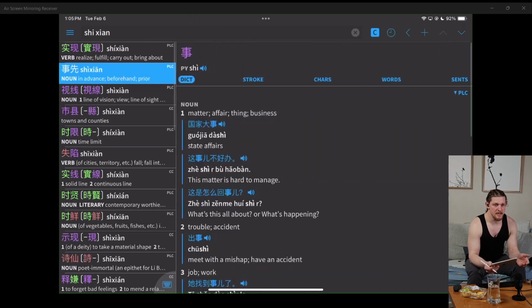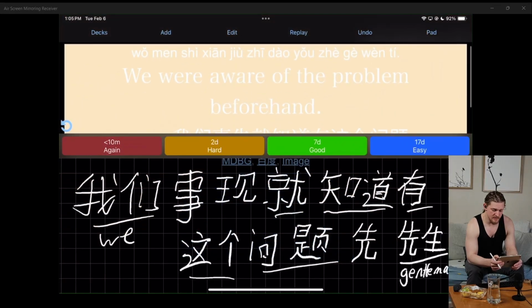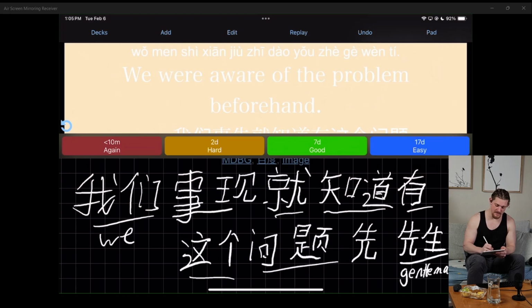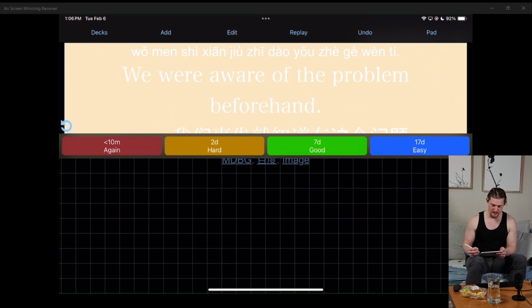So, we, about this matter in advance, already knew that there was this problem. So let's look at this. The beforehand in this sentence is right here. So we, about this matter, were already aware beforehand. It's very interesting. I would say that the translation here is really good, but let's see if there's maybe a better way we can rewrite that sentence, because I'd like to turn that into something a little bit more reasonable.